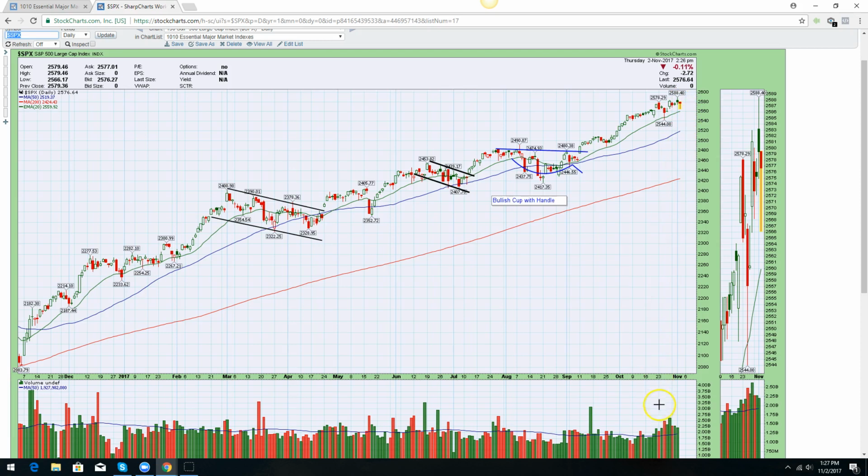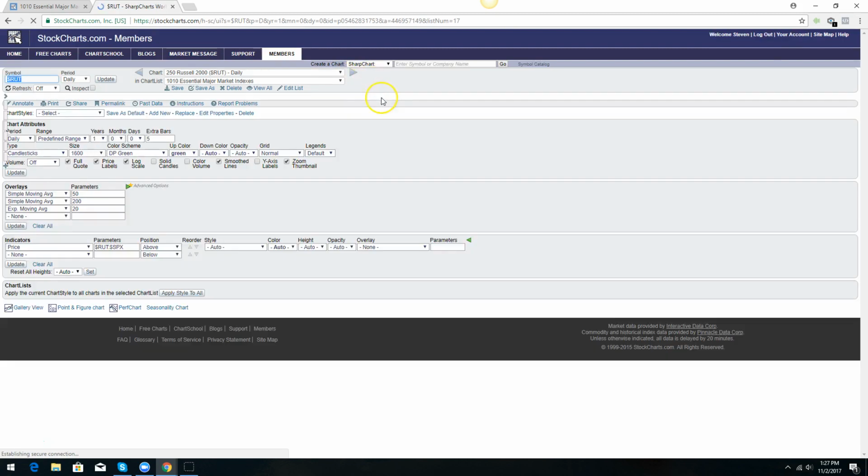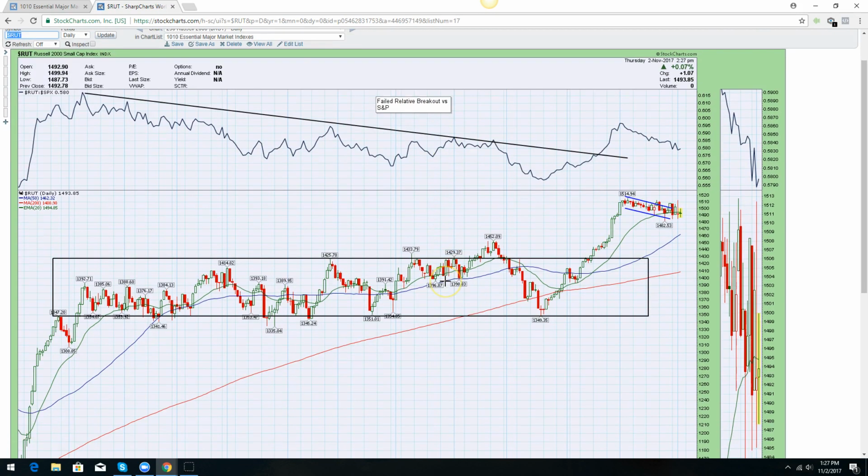So a lot of volume is starting to come in on this end of the range. It's getting a little choppy versus this smooth riding. So all I'm saying is just be cautious. Just a simple pullback to the 50-day moving average is very reasonable at this point.